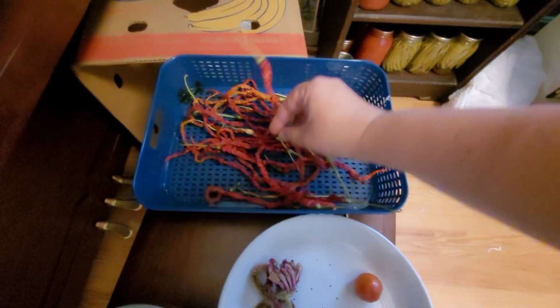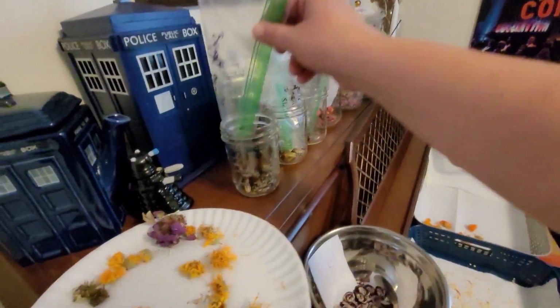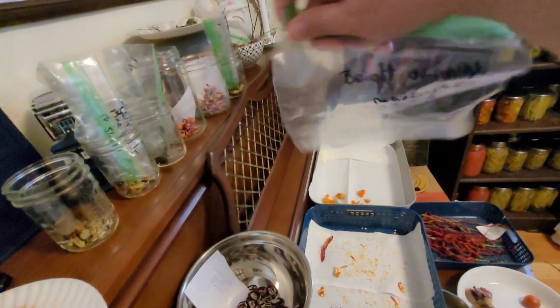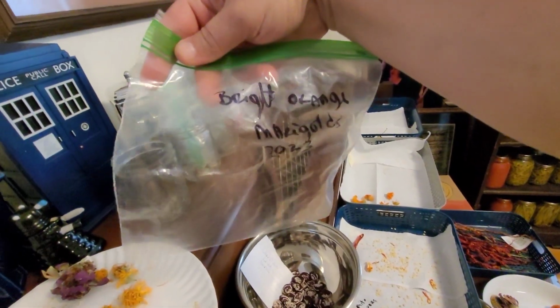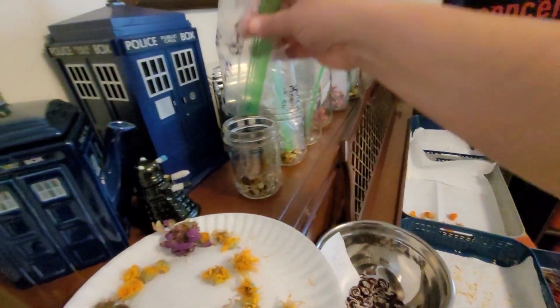So I need to take the seeds out of some of these before I make crushed red pepper flakes. And then up here, I have some jars of flowers that I saved. Because I had sort of collected them in a bag, I just put the bag at the top of the jar. So this is bright orange marigolds.